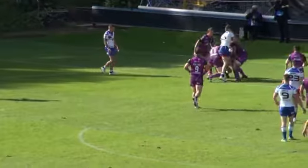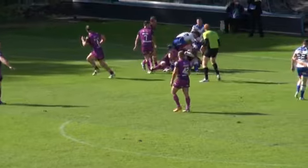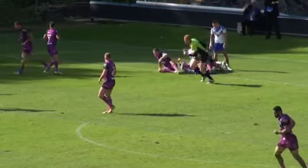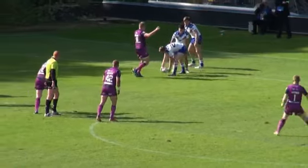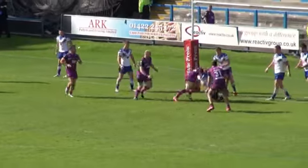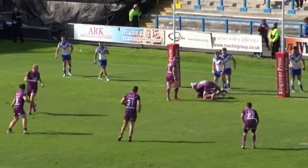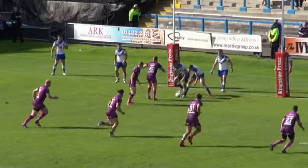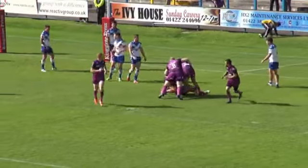That's well taken by Halifax. Can Rovers pen him back? No, says the referee. The Rovers fans behind the uprights said yes. The referee said he was on his own line. But Rovers so far, Halifax 2 tackles in and have only made about 5 metres.